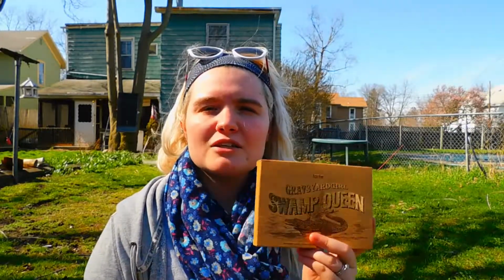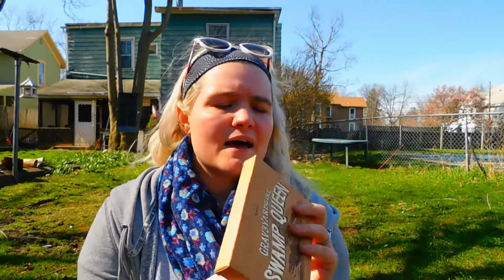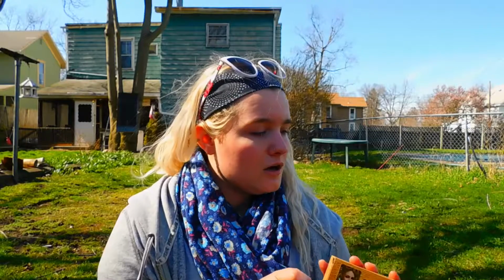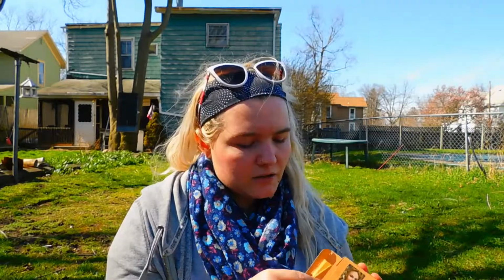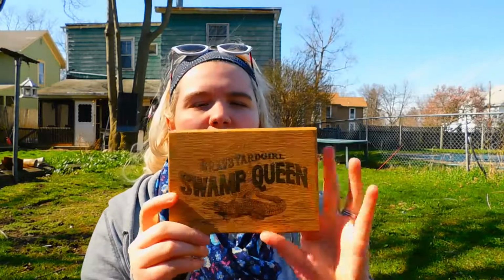Alright, so the next palette I have, this one is also limited edition. This is the Tarte Graveyard Girl Swamp Queen palette. I try and keep all of my limited edition eyeshadow palettes still in the boxes. It's just my way of keeping them as pristine as I can, because I know that a couple years from now, these palettes are probably going to be worth a little bit more than what I paid for them. But yep, this is the palette, and again, I really love it.